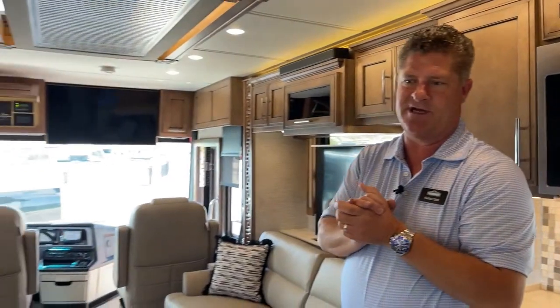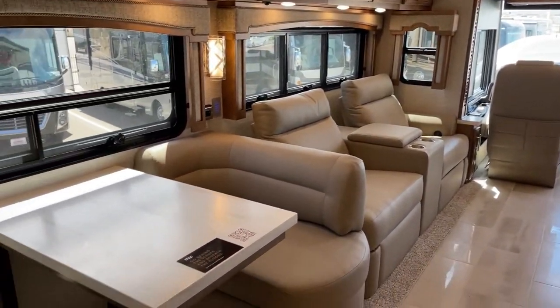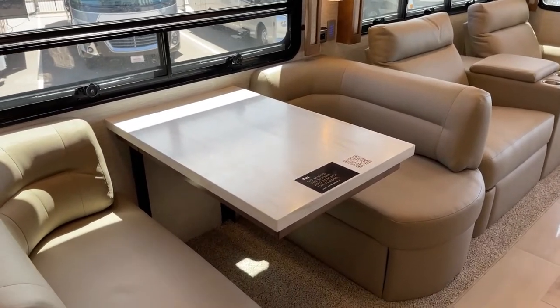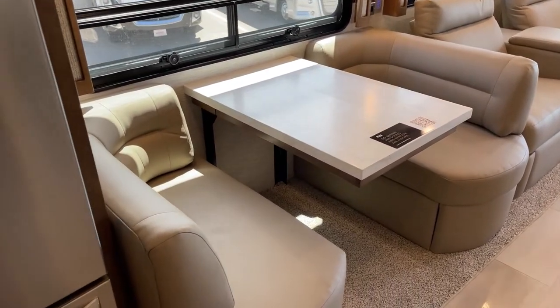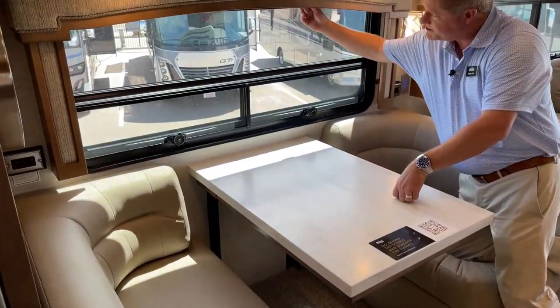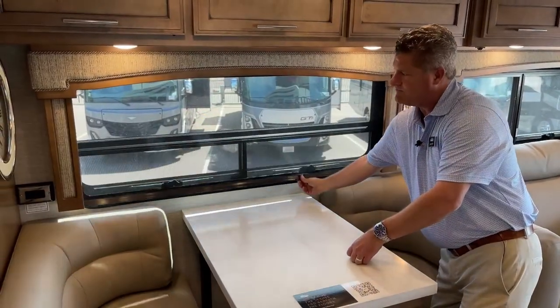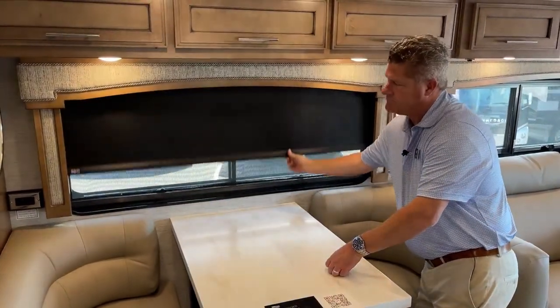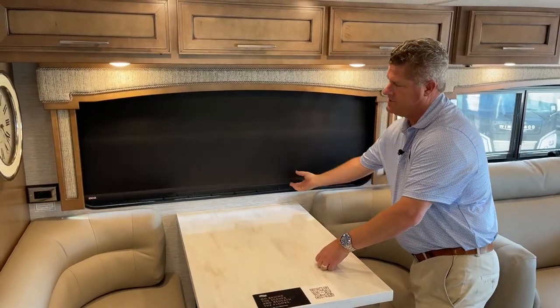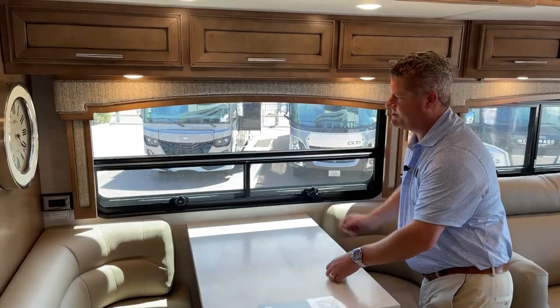All right, so go to the dinette right behind you. You actually have your Euro dinette. They don't recommend that people sit there when you're driving down the road because there are no seat belts in that. Your curtains actually are manual. So you actually have a couple different shades. You have a light shade, and then you also have a privacy shade. Pull them to release them. Pretty simple to do.